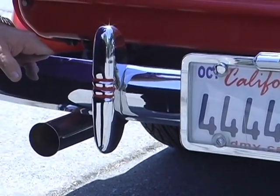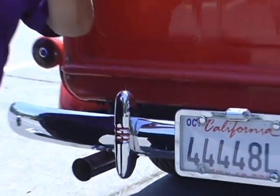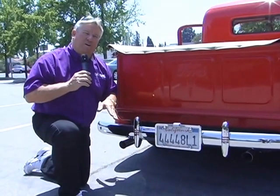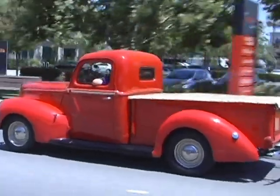So for a 1940 truck, I actually think this is spectacular. Being a street rod, it's even better than the way the original ones were. Depends on what your flavor is or what you kind of like. You can't go wrong with a 1940 truck.